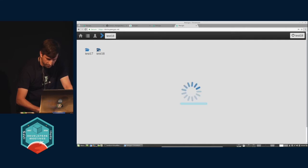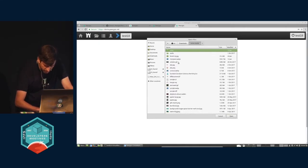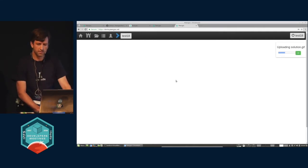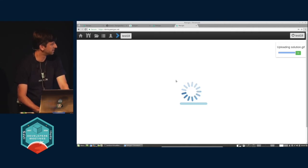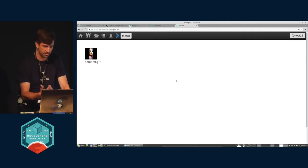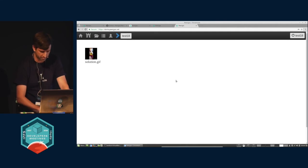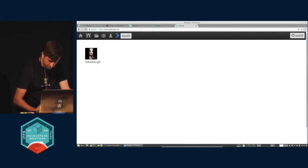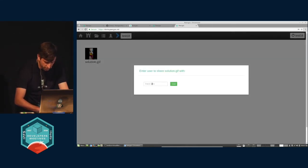But let's do something with a file. So let's upload an image. So this is all, as I say, end-to-end encrypted, so all the encryption and decryption happens in the browser. And let's share this with the other, whoops. Share this with 17.